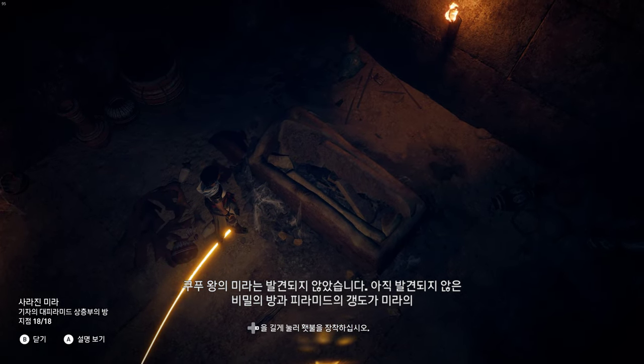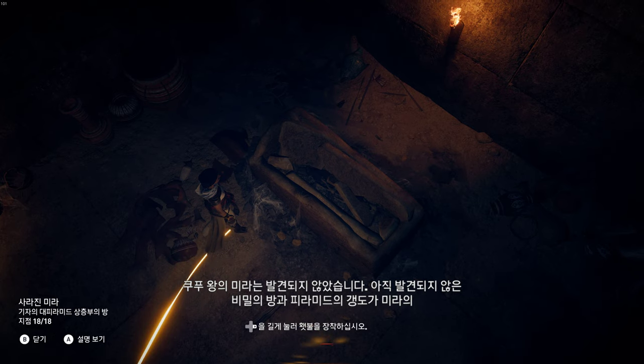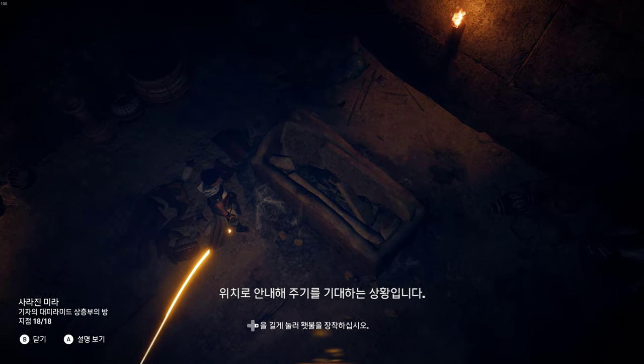Khufu's mummy was never found. It is hoped that as yet undiscovered hidden rooms and shafts of the pyramid may provide an answer as to its location.